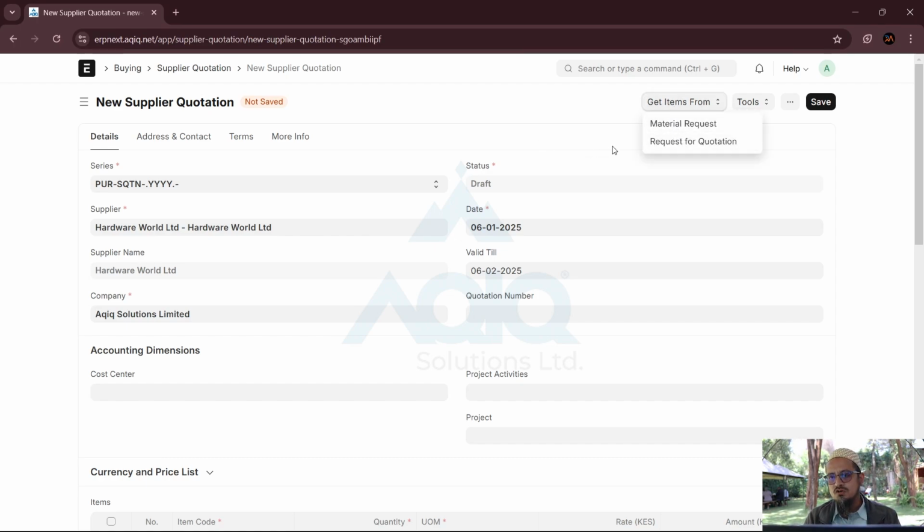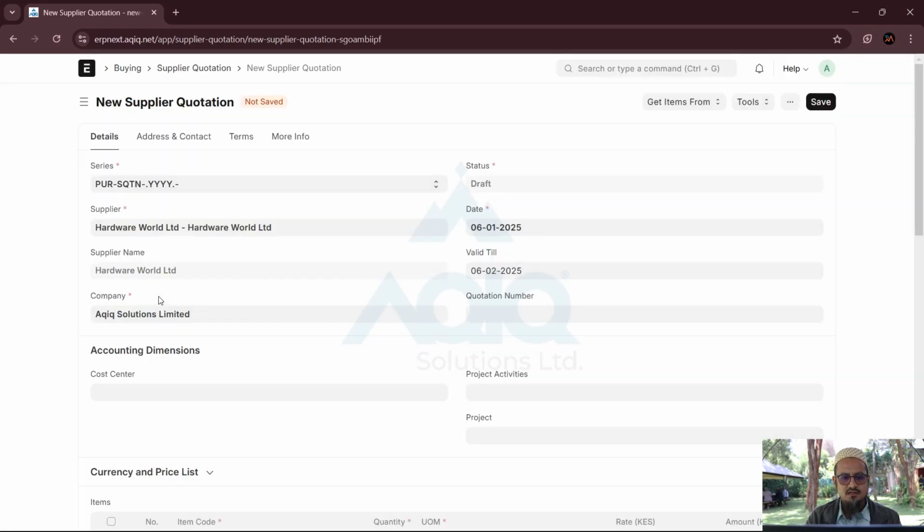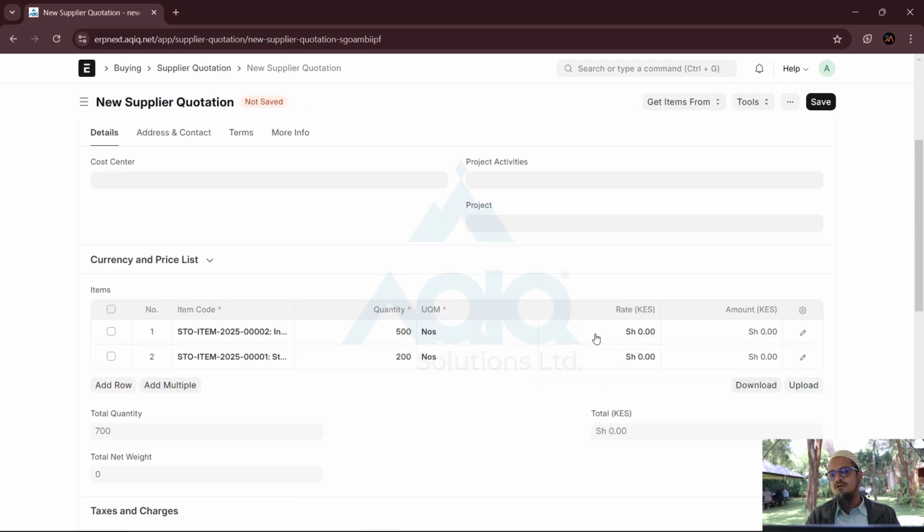I want to show you the whole cycle, so I'm going document by document. I'm going to get it from the request for quotation here. You see, these are the 3 requests for quotation. I'll select this and my items will be loaded here, and now I'm going to enter the price.